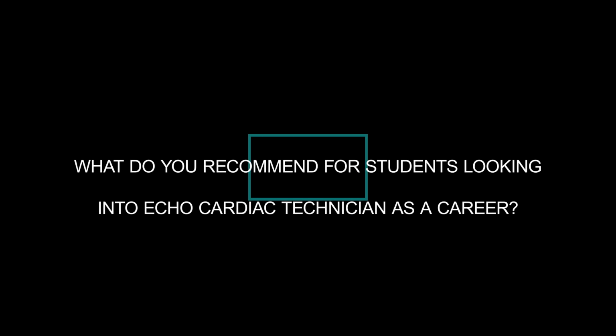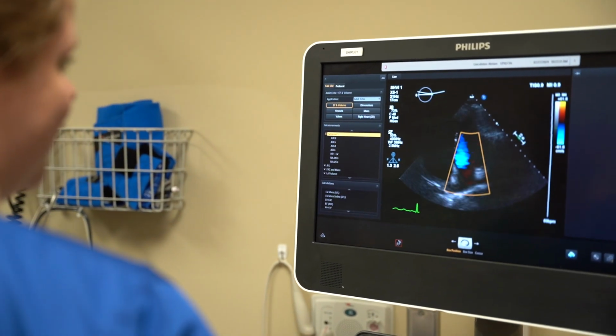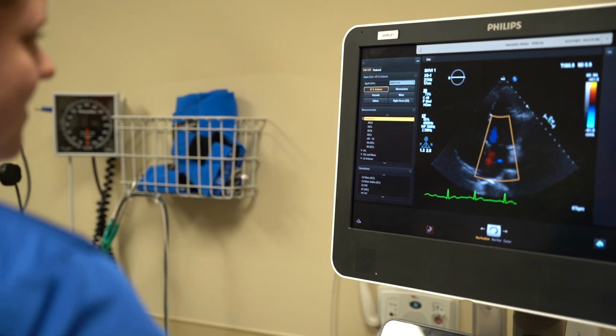Definitely just try to look up your prerequisites and things beforehand, because that can kind of set you back a little bit. But if you're able to get those things beforehand, that gets you onto the list a lot quicker. When you're going into the process of getting into the echo school, you're able to actually go and be with a sonographer for a day to kind of see if that's something that you really want to do. So that's a good process, I think, before you get into the school, to just kind of see if that's something that is interesting to you.